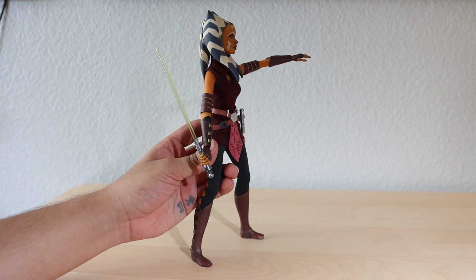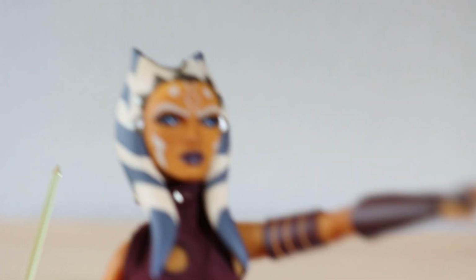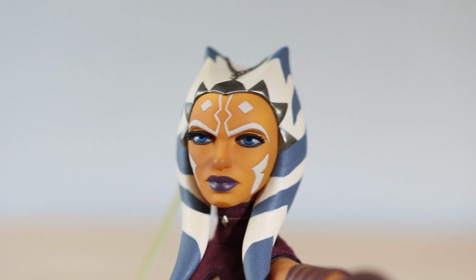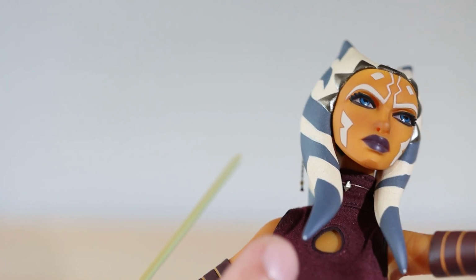Looks pretty good. I like that angle, her side angle looks really, really good on her face. Even all the detail just in general of her lips and how simple everything looks. Definitely looks like the animated version. I like it a lot. Love the necklace as well. That's what I was talking about earlier.